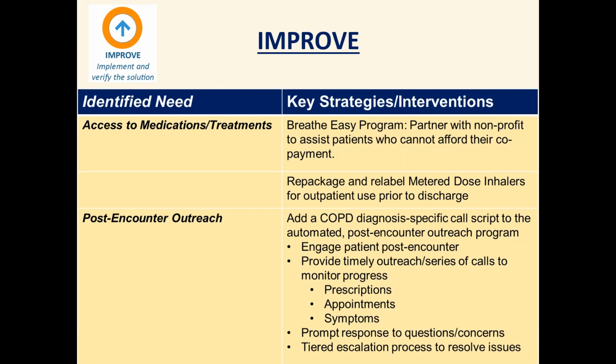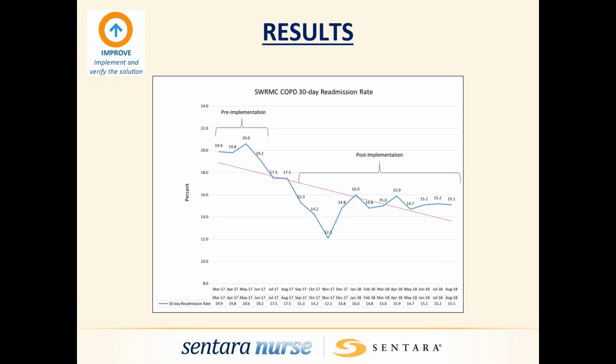On the next slide, you'll see our results for over a year afterwards. Our readmission rate pre-implementation, as you can see, was as high as 20.6. We started implementing in the summer of 17. I'll be honest with you, we did not get everything fully implemented for a year. It took us a year to get all these things done. And then consistently, we did drop down as low as 12.1, but kind of hanging out in the 15 range is where we ended up post-implementation of all of these interventions that I mentioned previously.